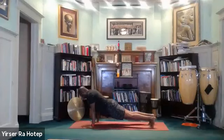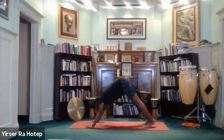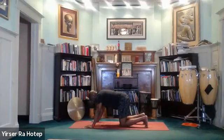Fold your toes, lift your knees, inhale up. Adjust your feet, exhale and press back. Inhale up to the balls of your feet. Exhale your knees down. Let your head come up.